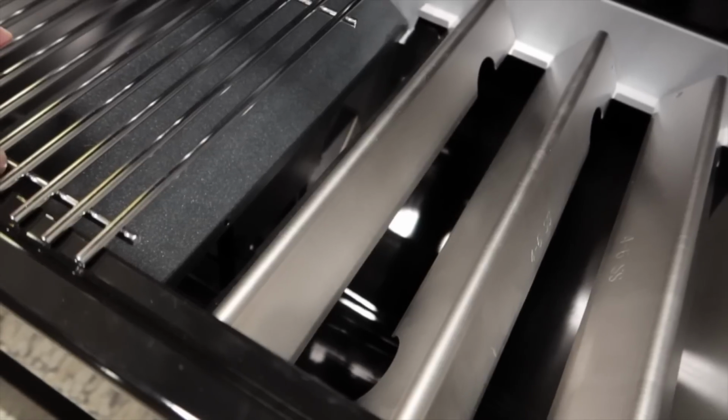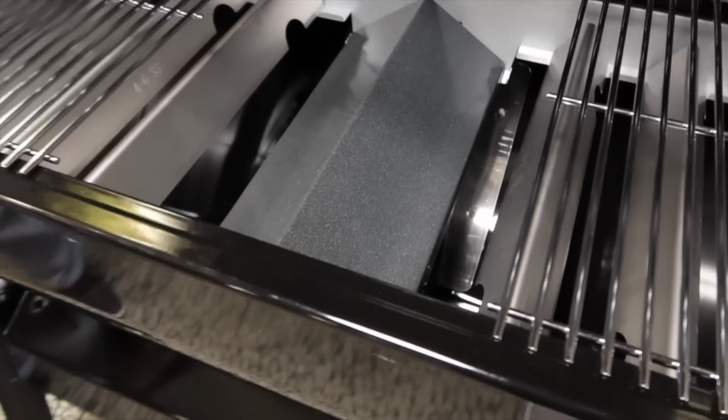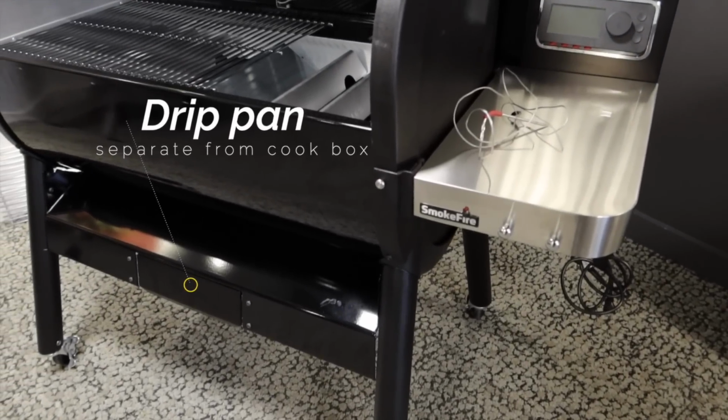And again, there's room underneath those grates where you can put your own drip pan, like a disposable water pan, and then just pitch that out if you want to, but you don't have to. Like you can use those flavorizer bars. They'll channel the grease into the bottom of the cooker, and that grease pan underneath is actually away from the body of the cooker, so it's not a fire hazard down there.